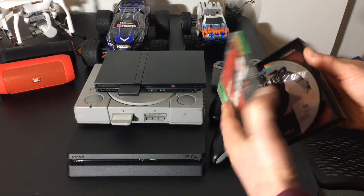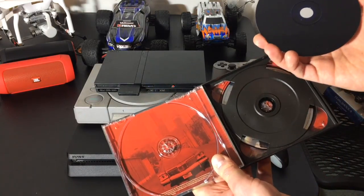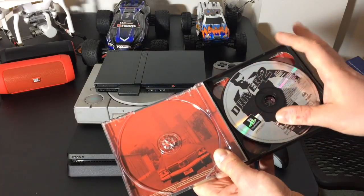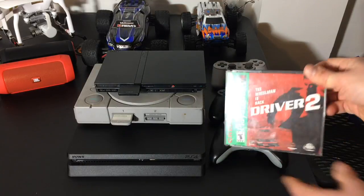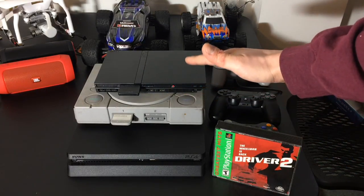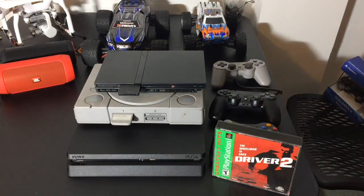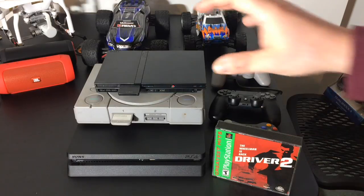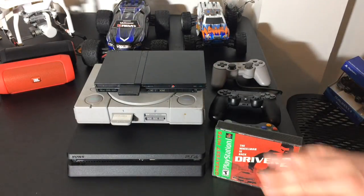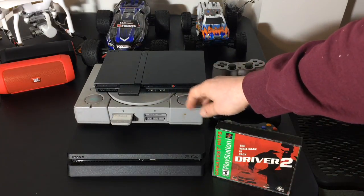Now, just something I forgot to point out. Notice that the back of the CD is black. That doesn't mean anything. That's just something that Sony wanted to do to differentiate themselves. And I actually used to love it as a kid. Another great feature that the actual PlayStation line had, as opposed to other consoles of the time, even let's say the GameCube and the Dreamcast, these still used regular video discs. So, whether it was a DVD or a CD, you could actually play music in the PlayStation 1.